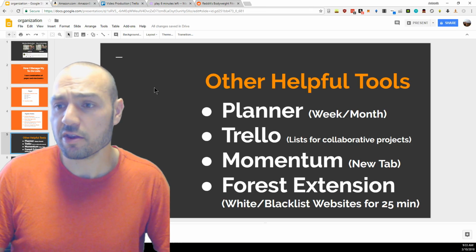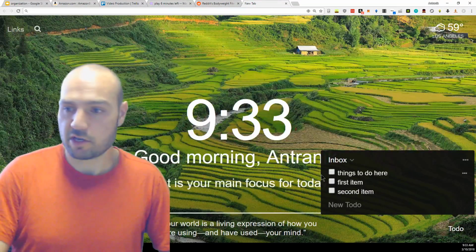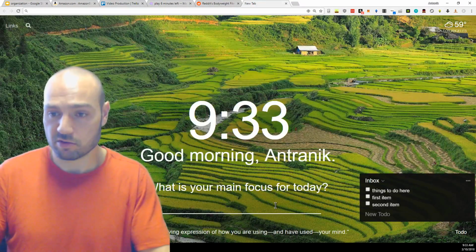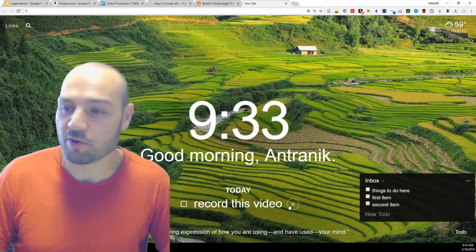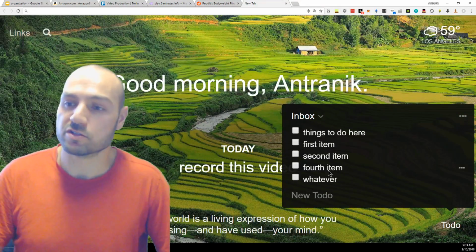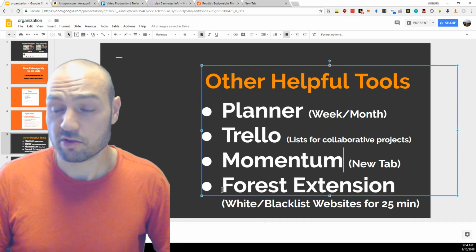And then the Momentum extension is another helpful feature here, where if you make a new tab, let me block this out. It'll say, what is your main focus for today? So instead of a blank page, when you open a new tab, it'll present that. So I can have a main focus there. I can have to-do lists here on the side. So it'll be like, fourth item, whatever. You could check mark them as you finish them. That's another option. I don't use it as much anymore, but that's an option. I'm just throwing it out there in case you find it helps you.